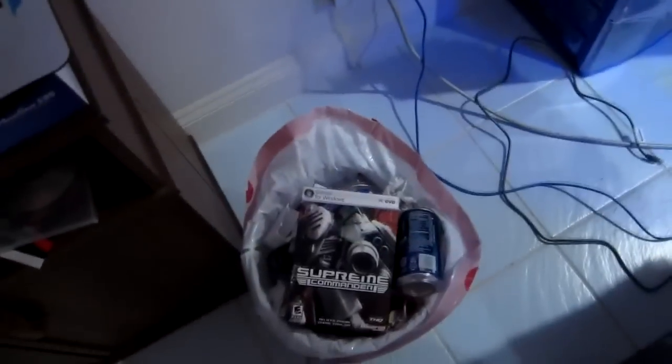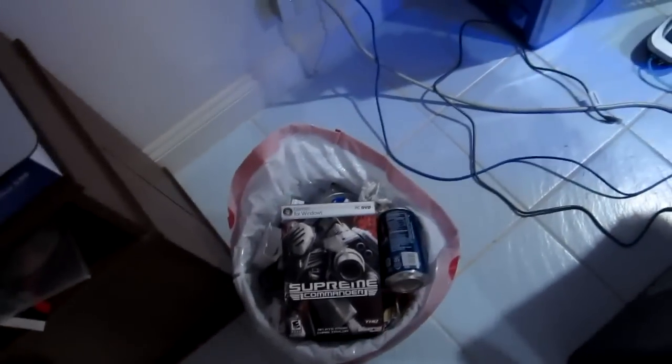We got a Veteran Ranger poster thing there, very nice. And before you ask why do you have Supreme Commander in the trash, it's just a box. Don't worry about it. I love Supreme Commander. It's an awesome game. You should get it if you don't have it.